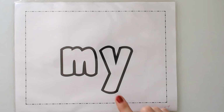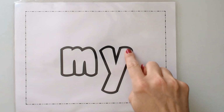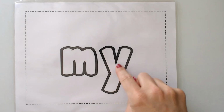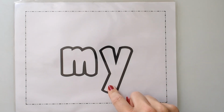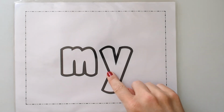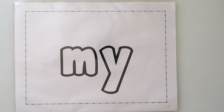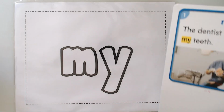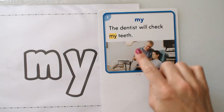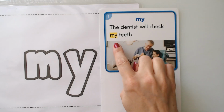The first one is my. The Y says the I sound, which sort of sounds like Y. We are used to it saying yeah, right? But now it's going to say I. My. My. The dentist will check my teeth.